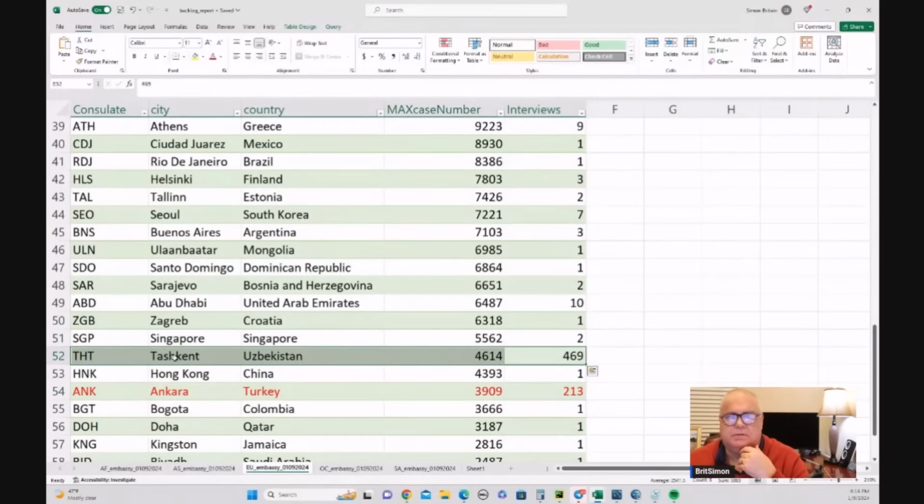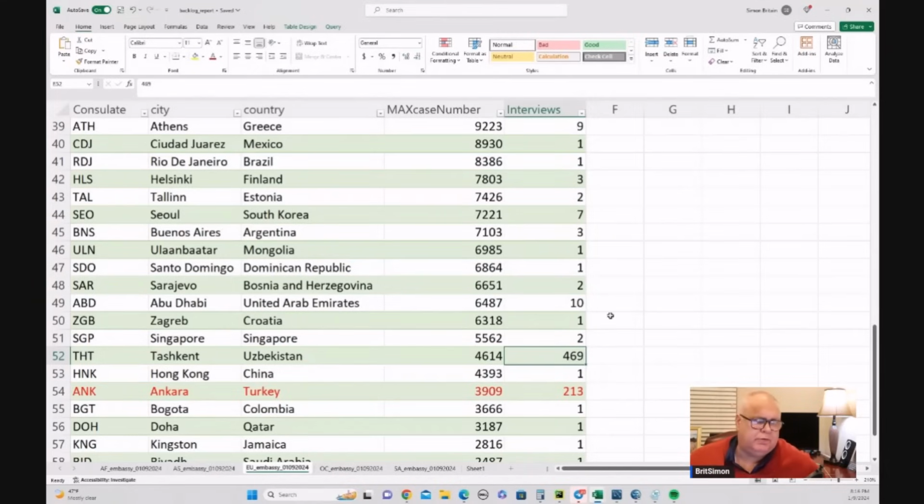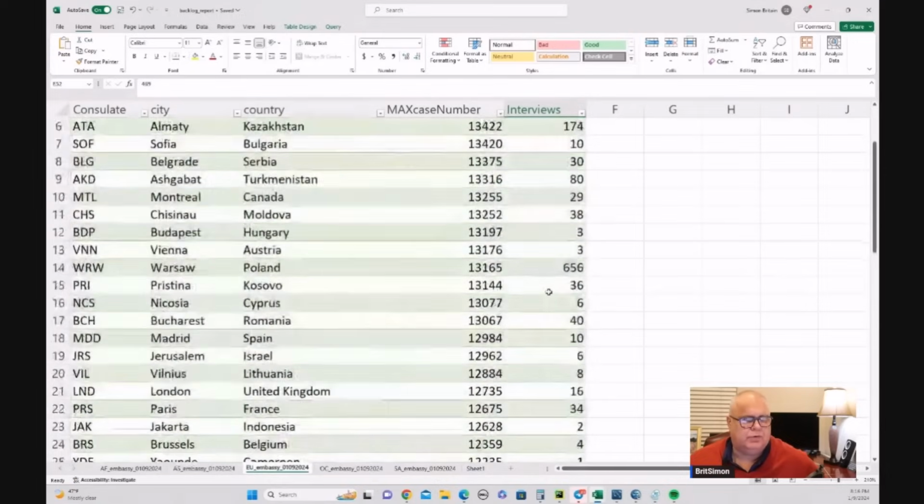Uzbekistan isn't backlogged because although their high case number is only 4,614, they're limited as a country anyway. They've got an accept designation by them, and they've got 469 cases scheduled, which is not too bad. I would expect a reasonable performance from Uzbekistan, Tashkent over the coming months, so I'm not concerned about them.